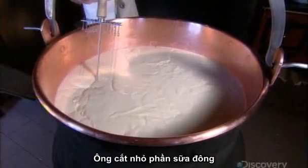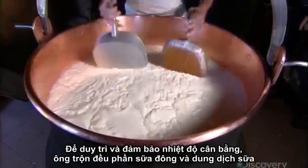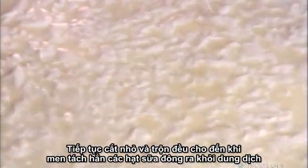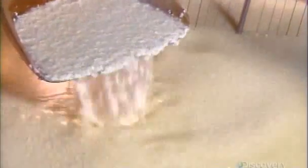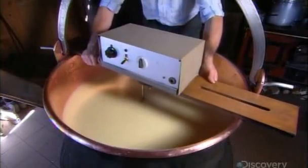He cuts the solidifying curd into smaller pieces. To maintain an even heat, he keeps blending the curd and the liquid together. He continues mixing and cutting the curd until the active ingredients separate the curd from the liquid, called whey. To make cheese, he will use only the grains of curd. An electric mixer then completes the separation.